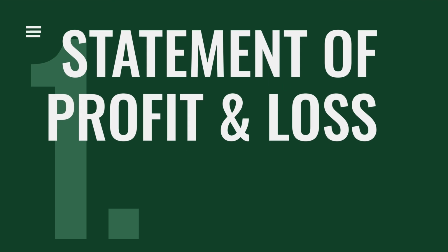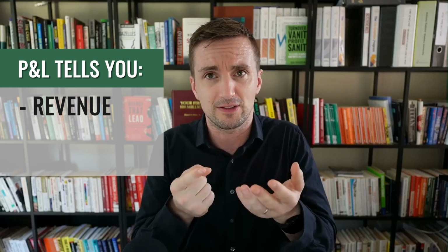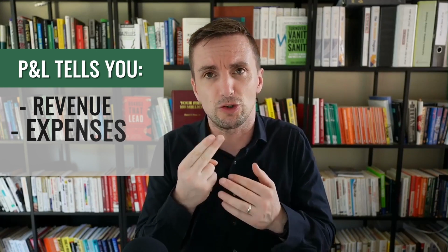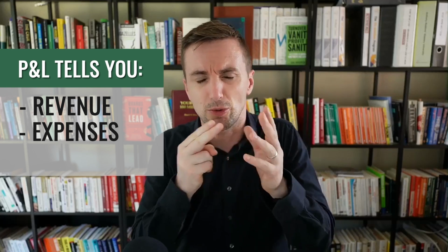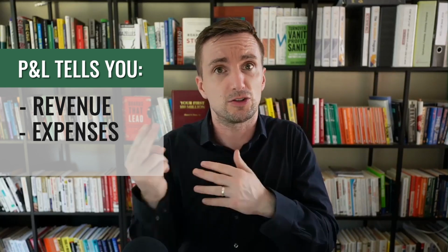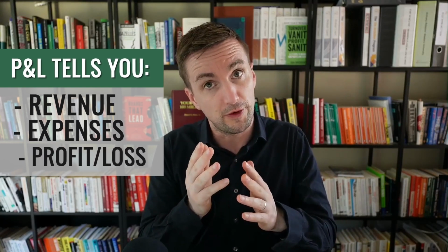So the P&L, statement of profit and loss, tells you 3 things. It tells you the revenue, also known as the sales or the turnover, i.e. the sales that you produce and bring in. It'll tell you your expenses, that's your costs, your purchases, sometimes subcategories like COGS, that's the stuff that goes out. And then it'll tell you your profit, hopefully, or if you're not doing too well, your loss. So let's look at a quick example.